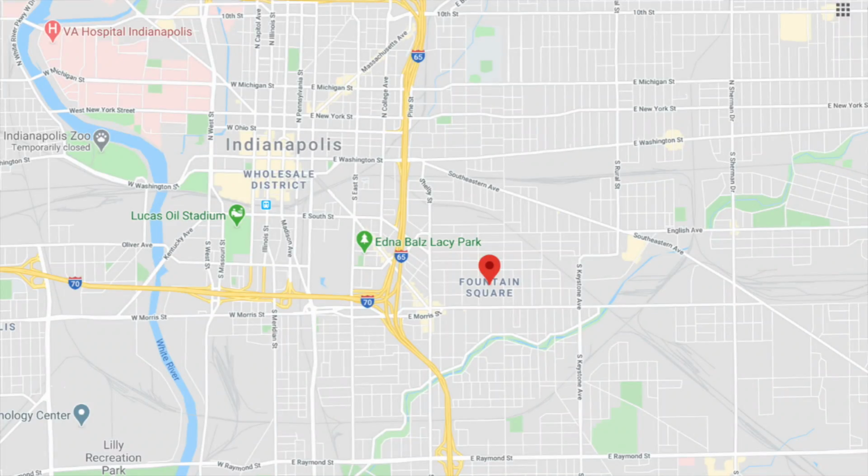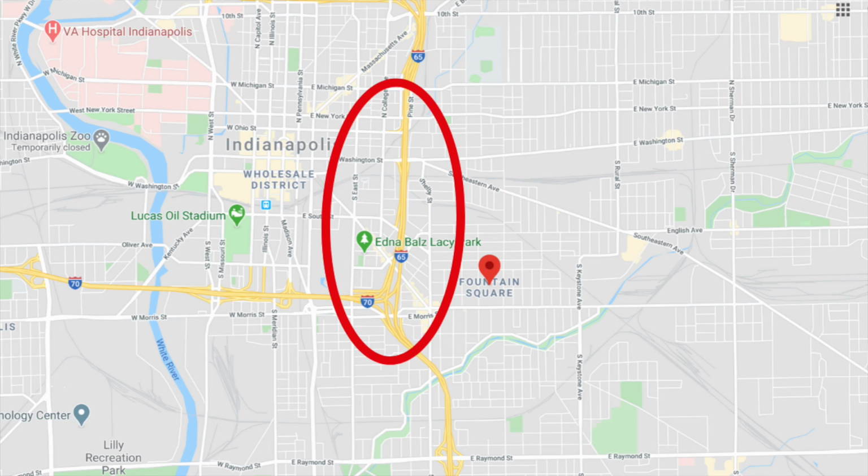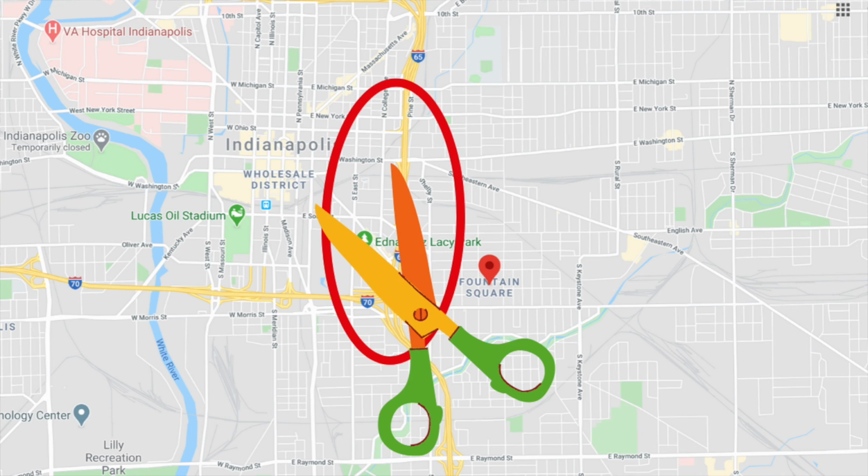Now, Fountain Square has had its share of problems over the decades, and it definitely had its biggest problem whenever I-65 was built through Indianapolis in the 70s. I-65 kind of cut Fountain Square off from downtown, made it a little bit more difficult to get to, and so it saw a pretty good decline after that. But recently, like I said, in the last 10 years or so, it's seen a pretty big revitalization.